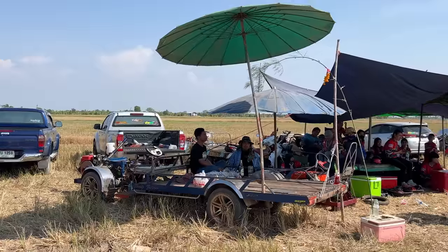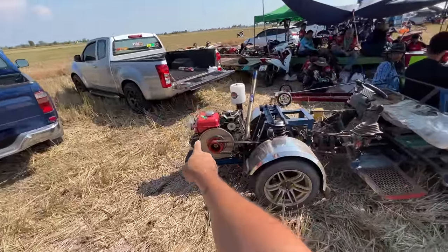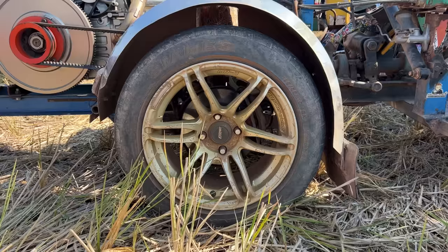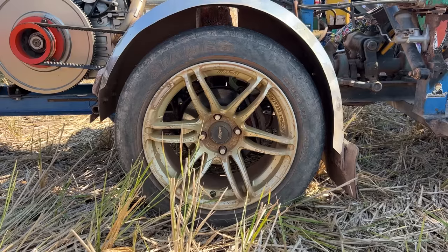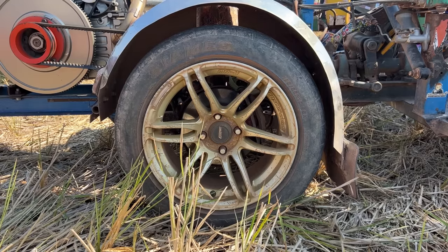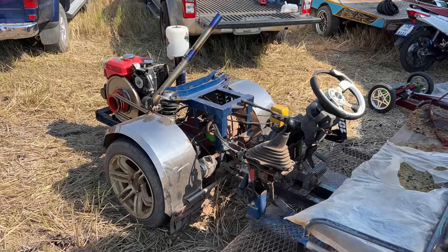I don't know if you call this a truck or a tractor. I have no idea. It's definitely a tractor engine, but it has automotive wheels. FYI, these are Cosmos Racing wheels. A lot of people run Cosmos Racing wheels on like 350Zs and S13s back in America. You probably didn't know that Cosmos is a Thai-made brand. It's a Thai wheel manufacturer, and they're popular all over the world. Even here in Thailand on whatever the hell this thing is.